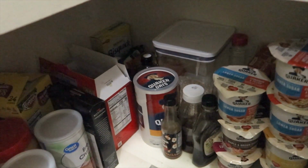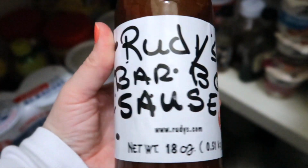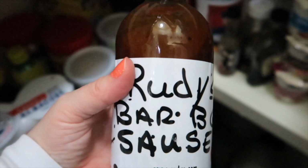Oh, I want to check and make sure I have enough barbecue sauce for the barbecue meatloaf, which is back in the dark little corner. And I do have a barbecue sauce back here, right here. We like this Rudy's barbecue sauce. It's a restaurant that we just pick up the barbecue sauce at and we keep it on hand. It's really good. If I don't use the Rudy's barbecue sauce, we always like the Bullseye original barbecue sauce. That always goes really well with whatever we're having.